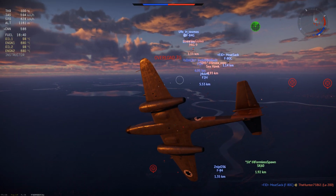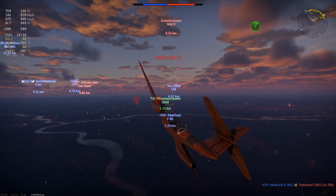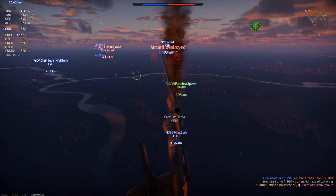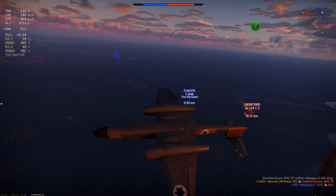Its only armament are the 4 Hispano Mark 5 20mm cannons, and it does not have the ability to carry any bombs, rockets, or air-to-air missiles. In real life, the Meteor NF.13 was a night fighter, hence the NF in its designation.